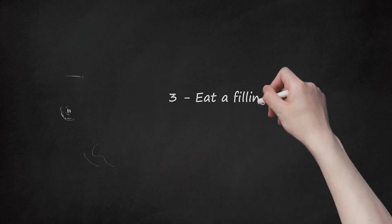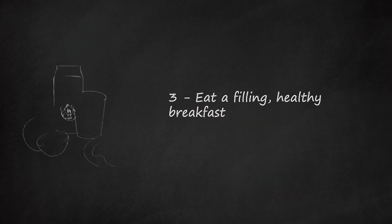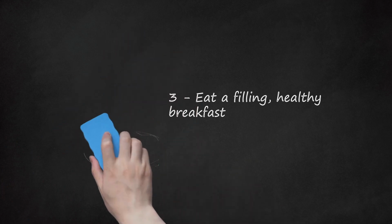3. Eat a filling, healthy breakfast. You don't want to be starving during the test. Your brain needs fuel just like your body does before exercise. Eat a healthy, balanced breakfast before leaving for the test. If your test is in the afternoon, eat a good lunch. Scrambled eggs, some fruit, and a glass of milk make for a great breakfast.